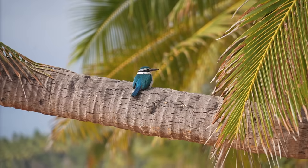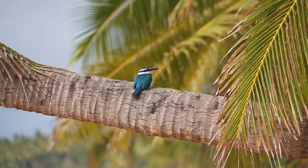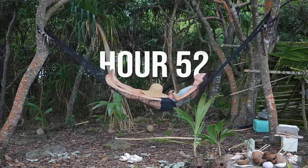And the birds are chirping. Hi, Bluey. We're excited too. We have a mascot, by the way. His name is Bluey because he has beautiful blue wings. He comes and visits every single day and follows us around. He's a very curious little birdie.